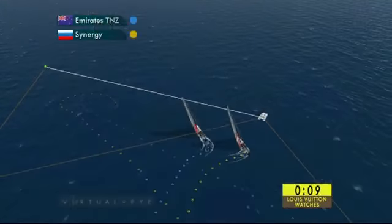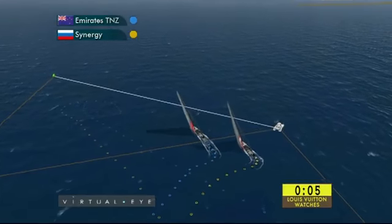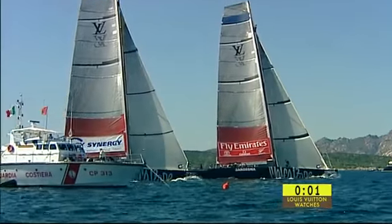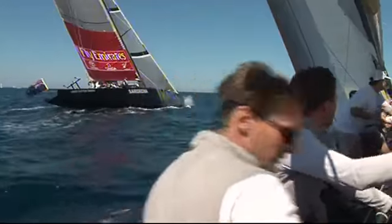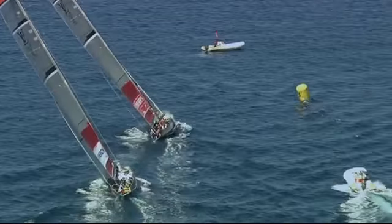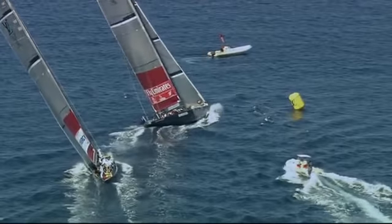Coming up to 10 seconds to go. Very similar style of start from Emirates Team New Zealand to the fourth race. Emirates Team New Zealand coming up on the line. They're showing to be bow forward. Slight advantage to the Kiwis. Bernard Labro on the bow of Synergy as they follow Emirates Team New Zealand into this top mark.